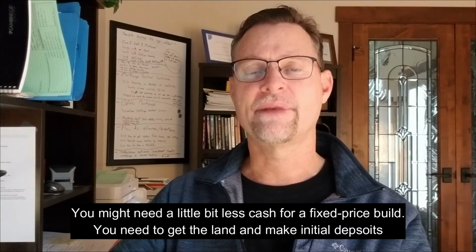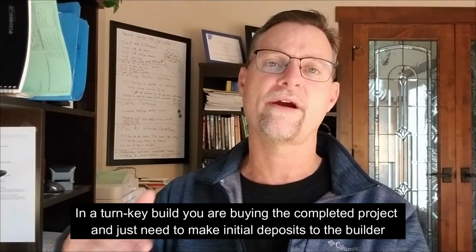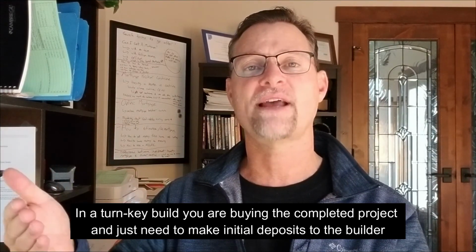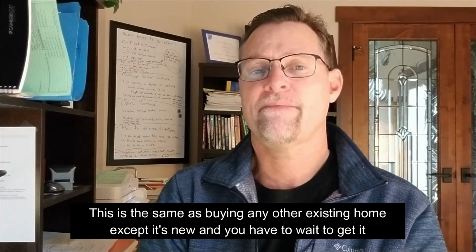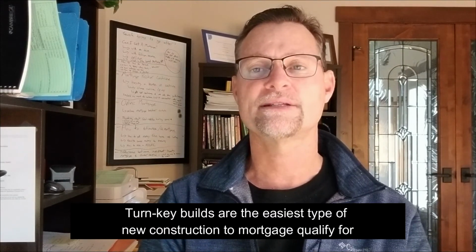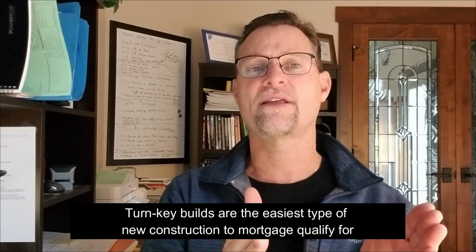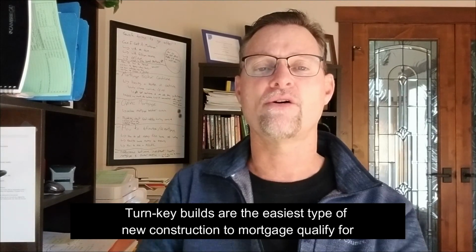Fixed price build might be a little bit less. It's just what deposits are needed to get on the land and get the builder going. The turnkey build is where, as I just mentioned, you're buying the completed project. The builder might say 10% is all they need up front, the balance on completion. That's the same as just buying a home that's existing, except it's a new home. So if you can, that's the easiest one to mortgage qualify for. As I mentioned, can you get a mortgage? If you don't have the cash to develop the project, then you probably have to buy an existing home or find a builder that will sell you the lot and the home at completion.